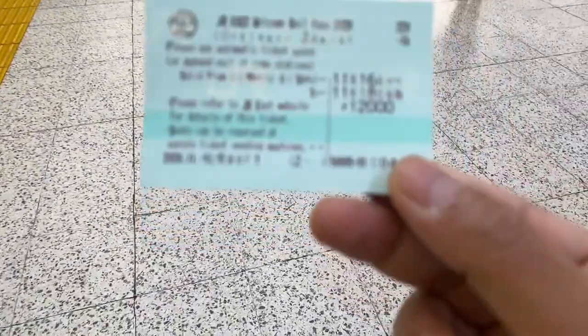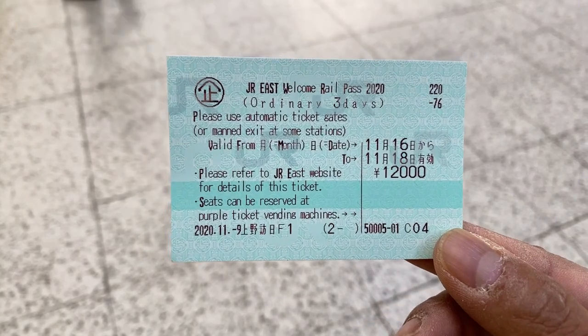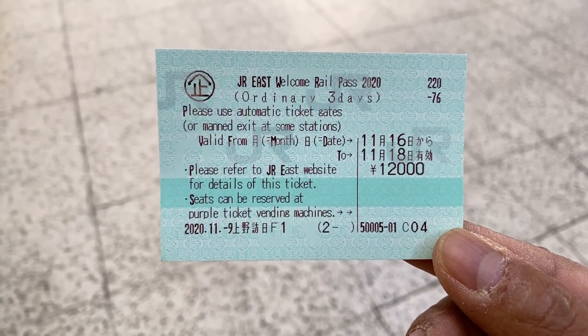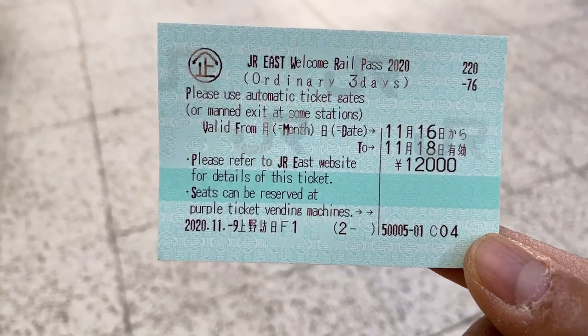Actually, one trip all the way from Tokyo to Aomori Prefecture, to Shin Aomori Station, costs $140. So this ticket costs, check it out. This ticket costs 12,000 yen. You can check it out. Yes, I need hand cream. It's called the JR East Welcome Rail Pass 2020, and it's very powerful. And it's available to non-Japanese residents, meaning I can use this with my passport.